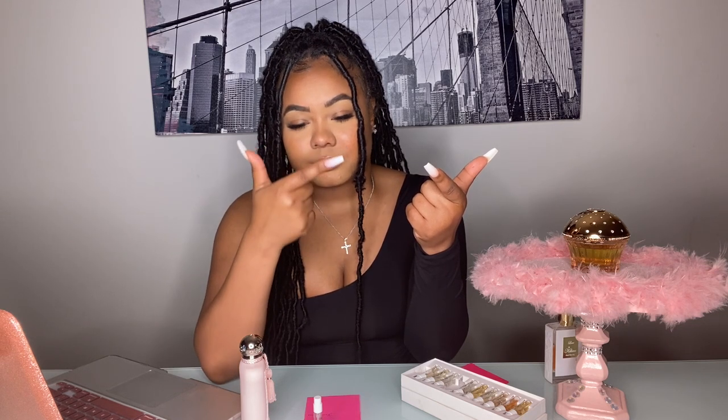Maybe this is more like Delina Exclusive because the Exclusive has oud in it and this kind of smells a little more oudy. Is that like grapefruit or something? I don't know, but it smells more like Exclusive than it does Delina.